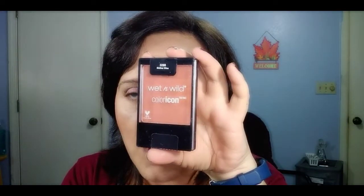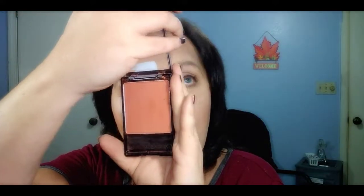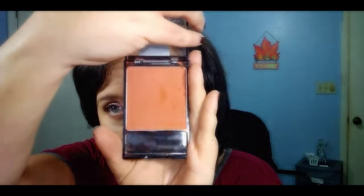Then I have the Wet n Wild Color Icon Blush here. Now this did not come from the Dollar Tree. It came from wetnwild.com, or wetnwildbeauty.com rather. Now it does have a little brush that came with it that I took out already. And this is in the shade Mellow Wine. Looks like that right there.